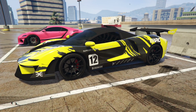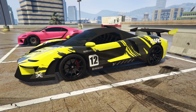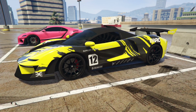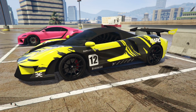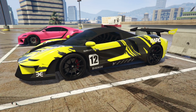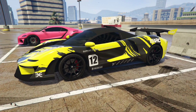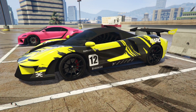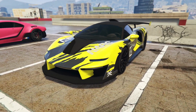But the Emerus is very expensive. It is $2.75 million. That is absolutely insane. It's almost $3 million for a supercar. However, I do think it lives up to its price tag. I think you do get what you pay for with this car. I mean, it handles amazing. A lot of livery options. Honestly, the best liveries I've ever seen on a supercar. Every one is just good. There's not one bad livery on this car. This is just all around a really great car.